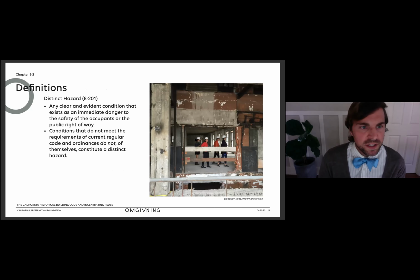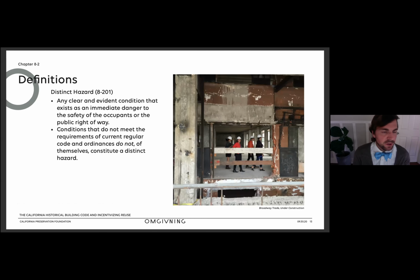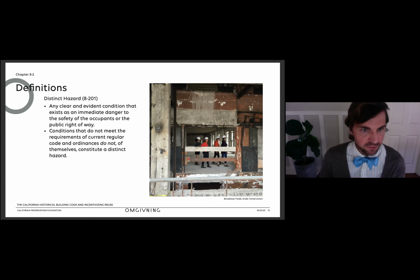Just wanted to go over one definition, that of a distinct hazard. The historic building code defines it as any clear and evident condition that exists as an immediate danger to the safety of the occupants or the public right of way. The historic building code also says that conditions that do not meet the requirements of the current regular code and ordinances do not constitute a distinct hazard. That was one of the issues when Karin and our office were discussing the Broadway bulletin: just because something doesn't meet current code doesn't make it a distinct hazard.